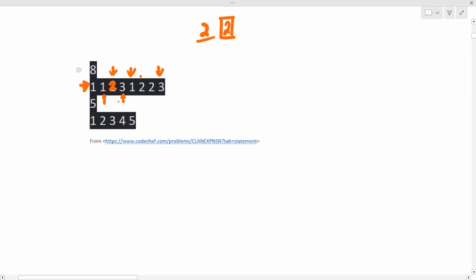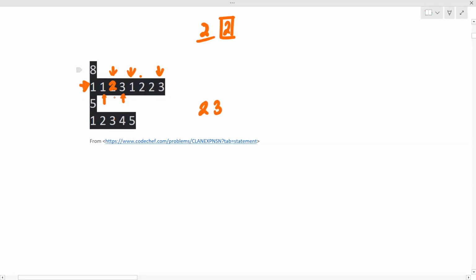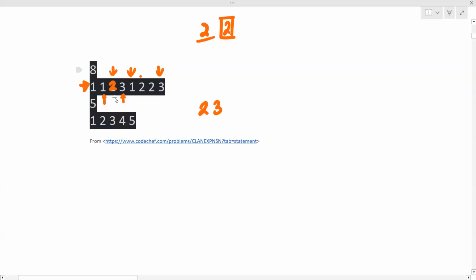Is it making sense? Okay, it's making sense. So similarly for this, if you choose 4 as your clan, it will take you 3 days. Why 3 days? Basically, on the first day you'll capture this, on the second this, on the third this. If you chose 3 as your clan, you will get again 2 as your minimum days. So that's why the answer for the second test case is 2 and 3. 2 is the minimum number of days, and 3 is the clan. Like basically, you'll have to output 3, 2.